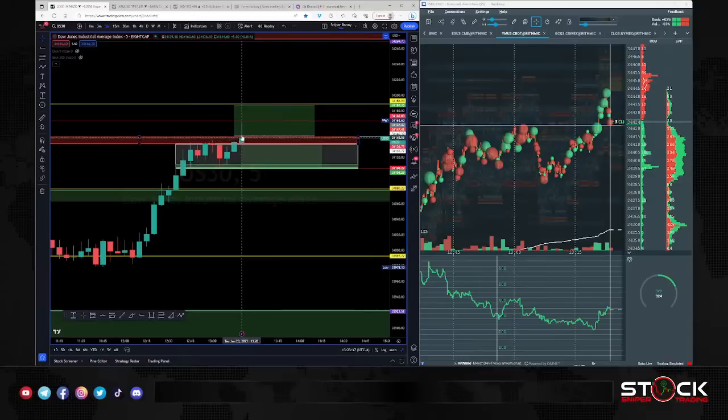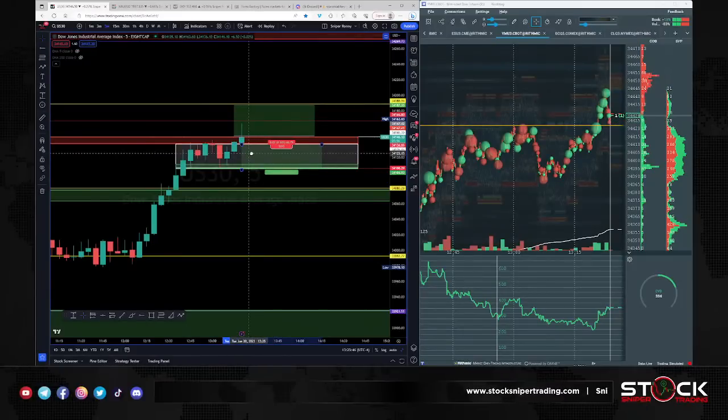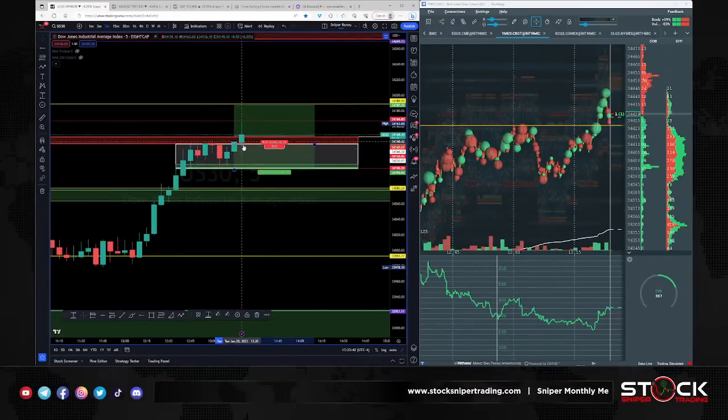See what I mean? How it filled that imbalance, it came up there, it triggered all those pending orders, and now it's coming right back down. So this is where we're going to watch for it to close. Maybe we'll sell below here. Okay, volume comes back down into here.